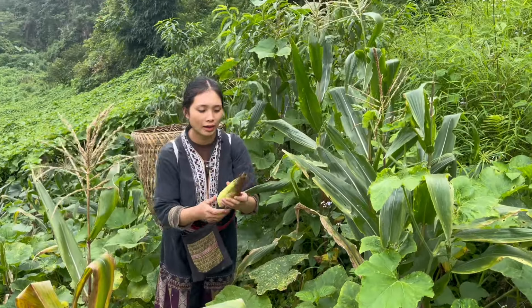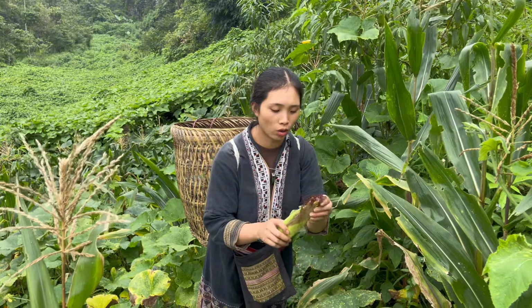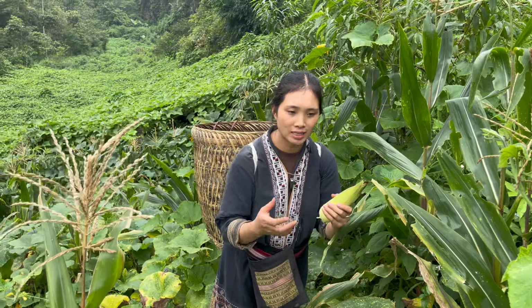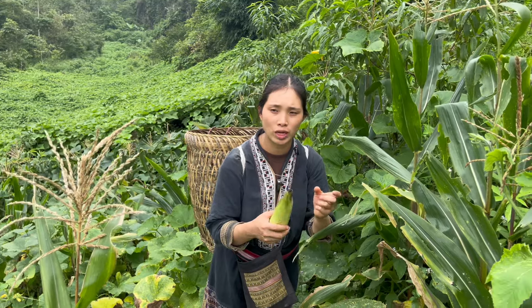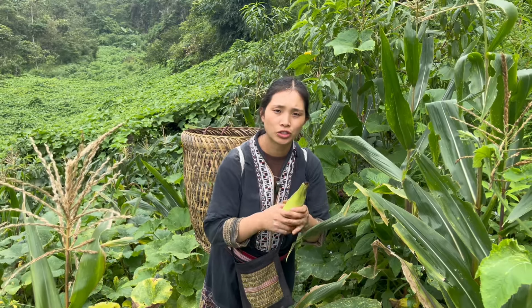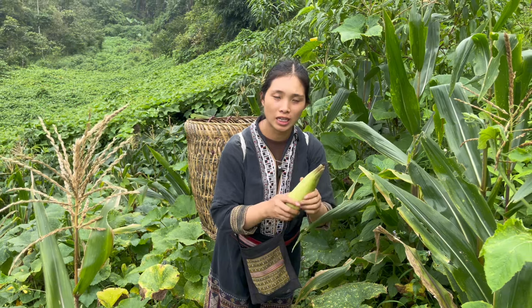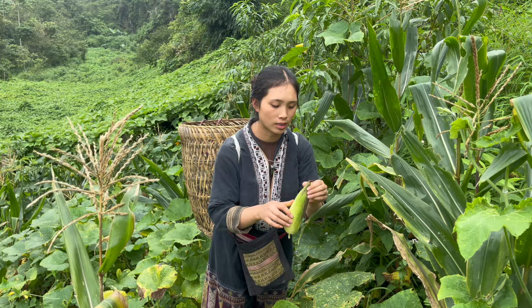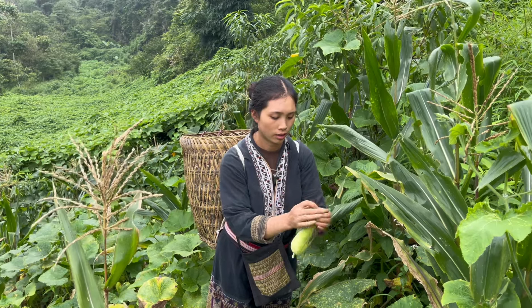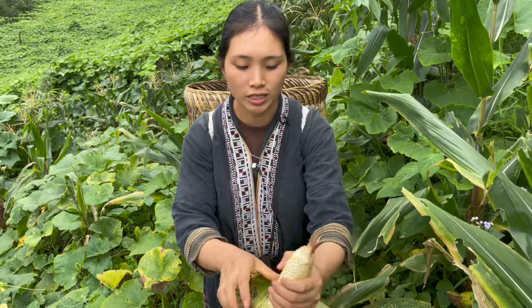This one is another kind of corn. This one is sticky corn. Normally we plant a few different kinds of corn. We have the normal corn, which we feed to our animals like chickens and pigs, and sweet corn and sticky corn, which are more for people to eat. And inside it will be white. This will be different.